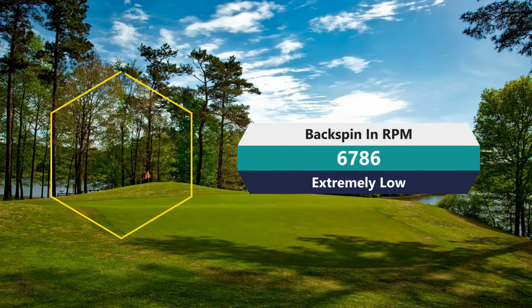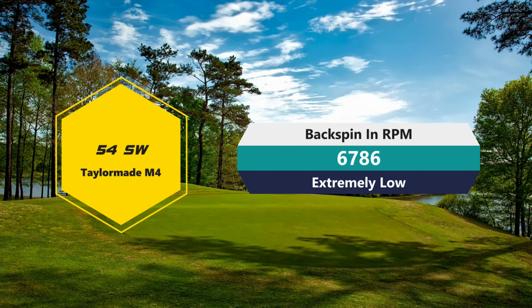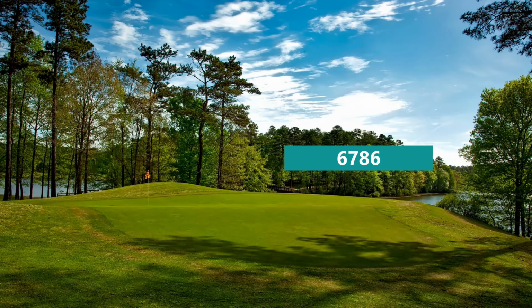Let's start off with the 50-yard pitch. It is 6,786 on your RPM, which is unfortunately unacceptable. I mean, that's just all there is to it. My average is 7,788. Most of the time with tour level golf balls, I get around the 8,000 mark.